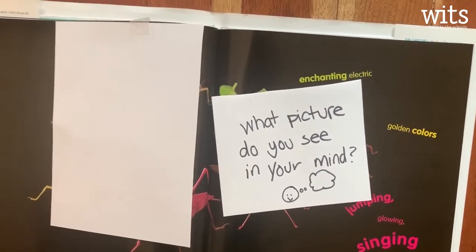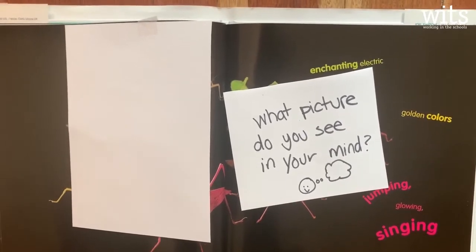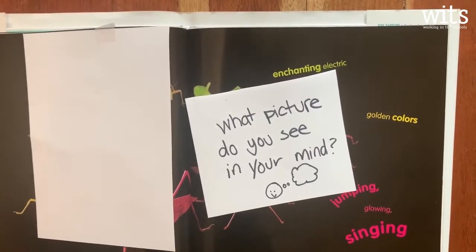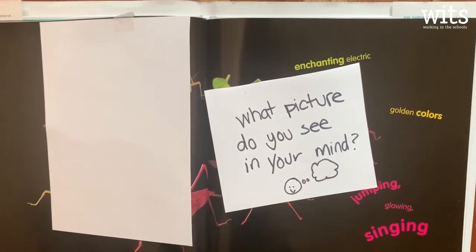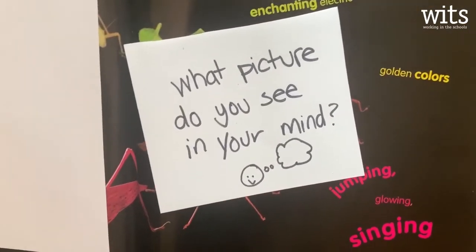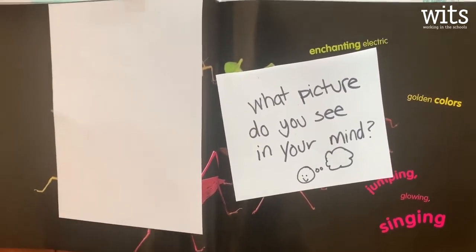I'm gonna read the words, and I want you to imagine what is under my paper, okay? So just close your eyes and imagine, what are these words describing? Enchanting, electric, golden colors, jumping, glowing, singing. I'll read it again. Enchanting, electric, golden colors, jumping, glowing, singing. I'm gonna show you what I imagined.